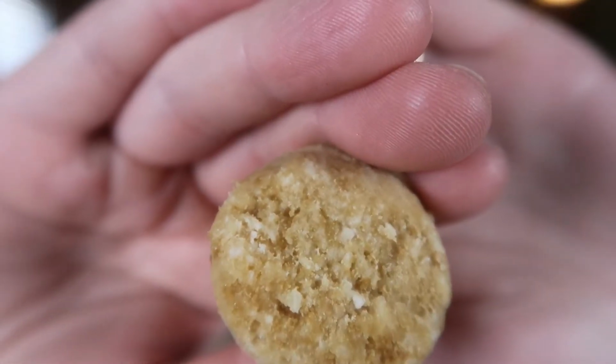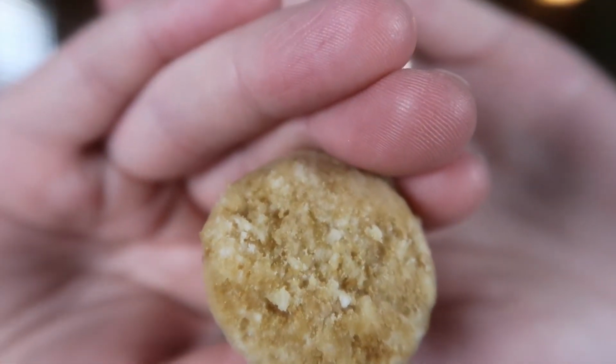So you can definitely see the sea salt on top, and I think you can see the coarse texture where you see the shredded coconut. All right, let's give it a taste. That has a very similar flavor to the chocolate chip cookie dough. It tastes a lot like vanilla to me, and a little bit of maple syrup, which makes sense because of the smell.